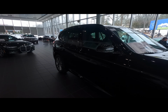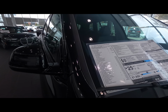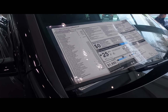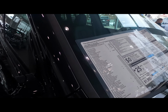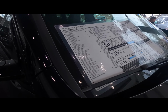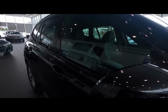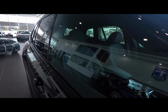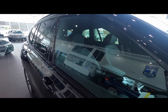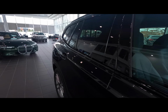Move across, this one's a little bit bigger. You got an X3 xDrive 30i, 58,220 is the sticker on this particular one, with Shadowline, M Sport, parking assistance, premium package, nicely optioned car. Black with what looks like a black interior as well. And this is the Shadowline package on this particular one.